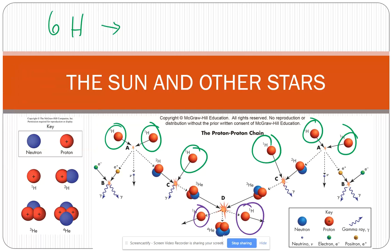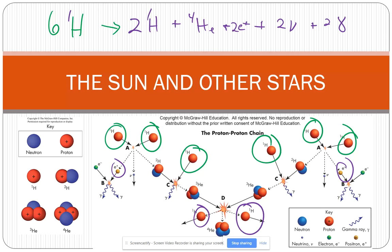It produced 2 hydrogens, and I should have put a subscript of 1. Yeah, all hydrogens have a subscript of 1. Superscript is correct. It creates 2 hydrogens, 1 helium, and then it created 2 positrons and 2 electron neutrinos. That's supposed to be a nu. And 2 photons. So that would be the entire reaction.